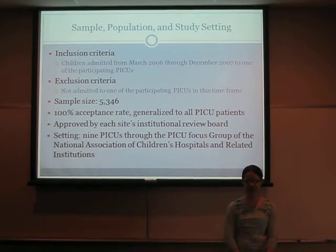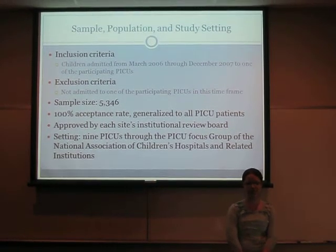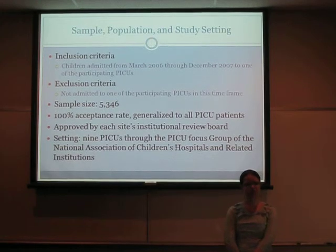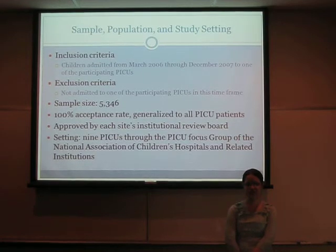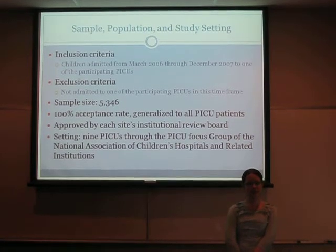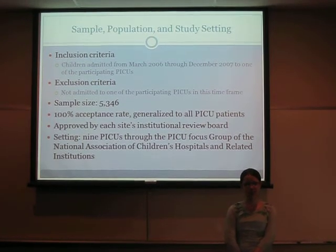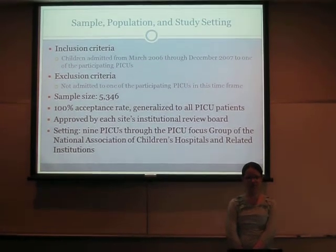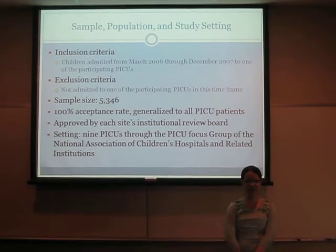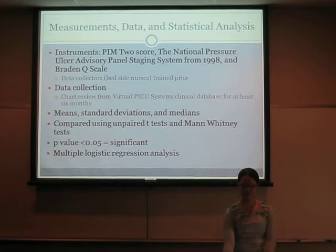Inclusion criteria for the study included children admitted from March of 2006 through December of 2007 to one of the participating PICUs. Exclusion criteria was exactly opposite. The sample size was 5,346. There was a 100% acceptance rate, a 0% refusal rate, and consent was not obtained because it was a retrospective design. Each site approved the study through their own institutional review board, and the study took place in the United States at 9 PICUs through the PICU focus groups of the National Association of Children's Hospitals and Related Institutions.